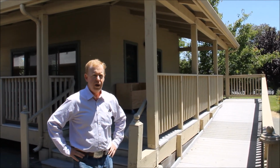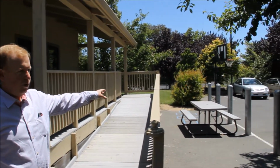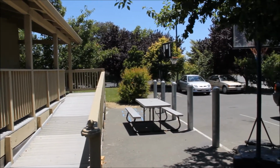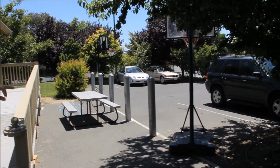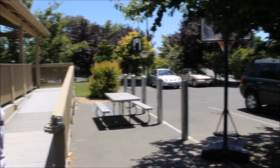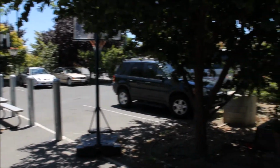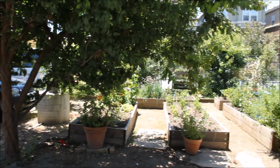But before we go in, I'm going to ask Frank to give a pan around here at the back part of the property, which bounds Weeks. We have not only parking and a second gate. There's a nice grass area off on the other side, which we'll see as we go into the activity building. And we've got our really terrific vegetable garden, which I have to say is doing pretty well if you look at it.